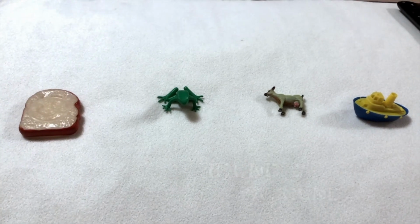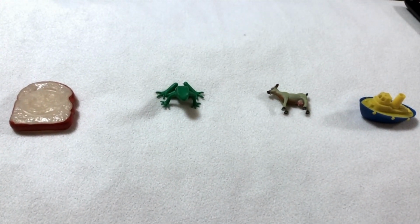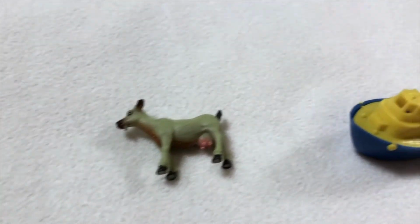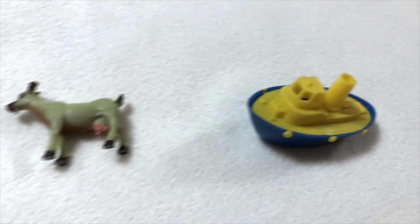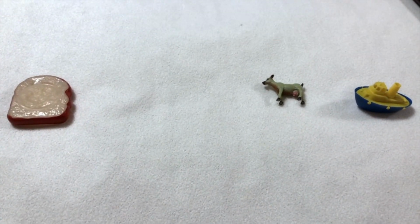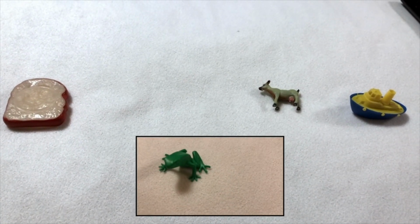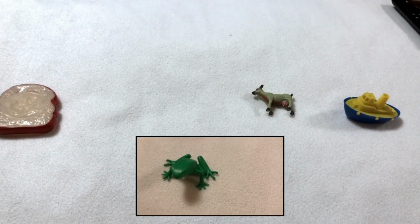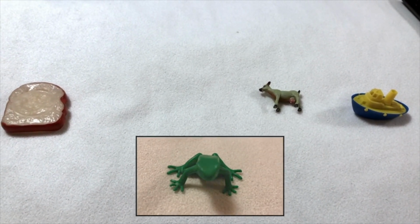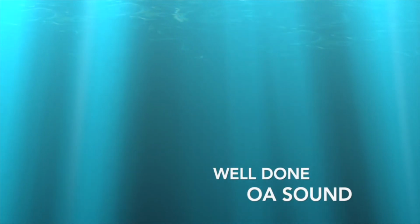Yay! Round 2. Toast, toad, goat, and boat. What's missing? Are you right? Yes, well done, toad. Wow, you have found all of the O objects. Great job.